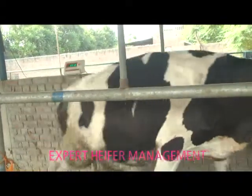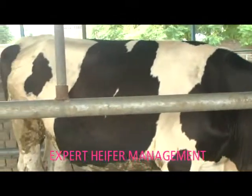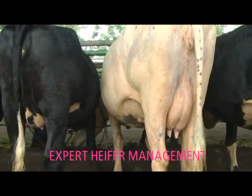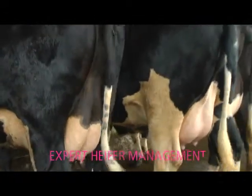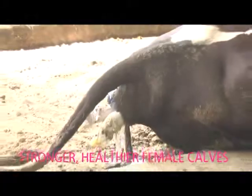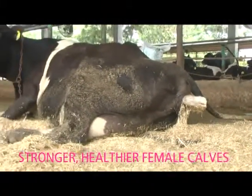Prime Bovine Genetics Pregnant Heifer Care Program is unique. Body condition and weight is monitored regularly as part of a clearly defined program. Udder conformation, health, and body condition is similar to international standards. Well-grown heifers produce excellent quality, 90% female calves in a dedicated calving area.